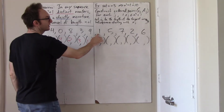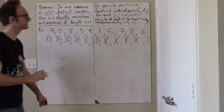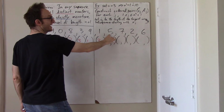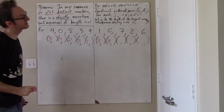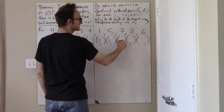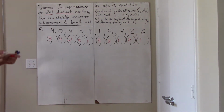How about over here? 1, I guess I can do 1, 5, 7, 1, 5, 6, 1, 2, 6. But anyway, the longest one will be 3. And 5, I can do 5, 2, 6. That's of length 3. Once I get to 7, there are no subsequences starting with 7 that are increasing except the trivial one that has just 7 in it. So the longest one has length 1. And here 2, and here 1. Okay. Never mind why I'm doing this, but I think that makes sense.